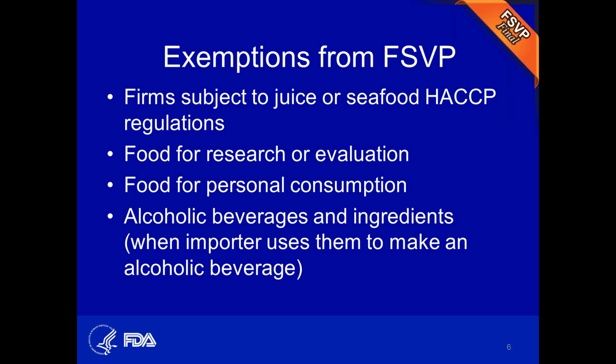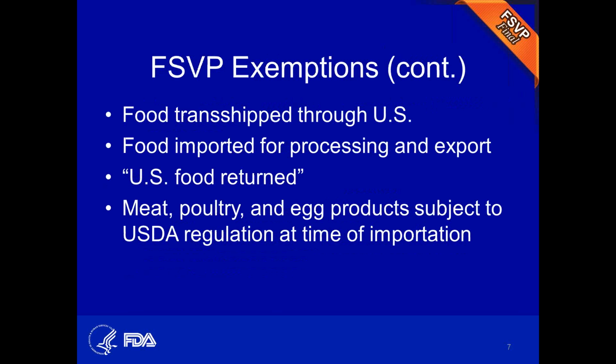Now, there are some exemptions from FSVP. These are for firms that are subject to juice or seafood HACCP regulations, and the reason for that is because those regulations already have importer verification procedures in them. Also, food that is for research or evaluation. Also exempt are foods that are for personal consumption, and alcoholic beverages and ingredients. Now, we do have some additional exemptions from FSVP.